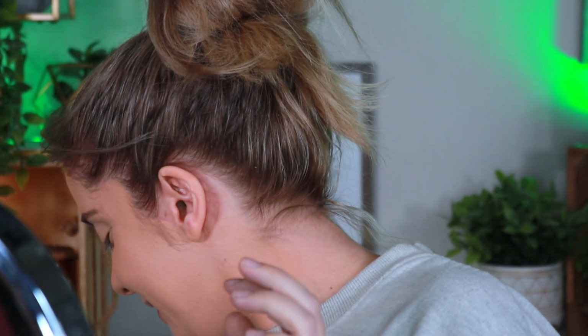Damn, that's beautiful. Okay, wait. Hold up. This is a beautiful foundation. Hold up. I know I was talking a little shit, because like I said, I'm disappointed in the shade range itself, but this is really beautiful.